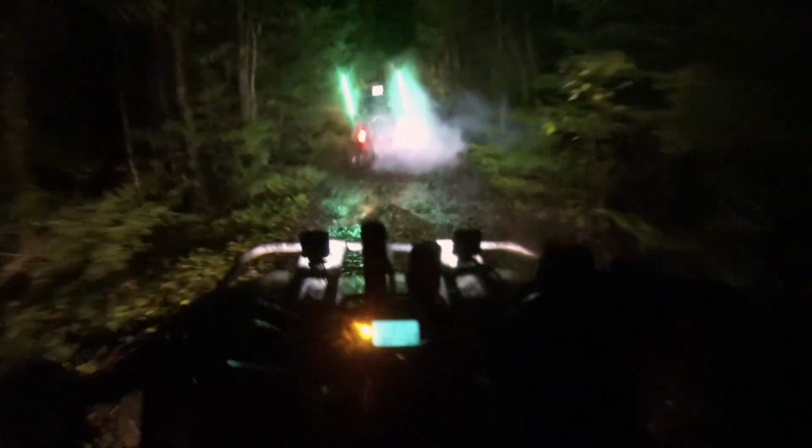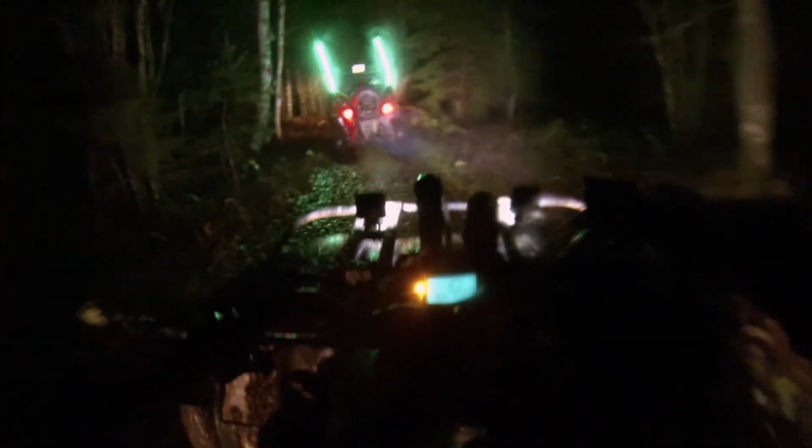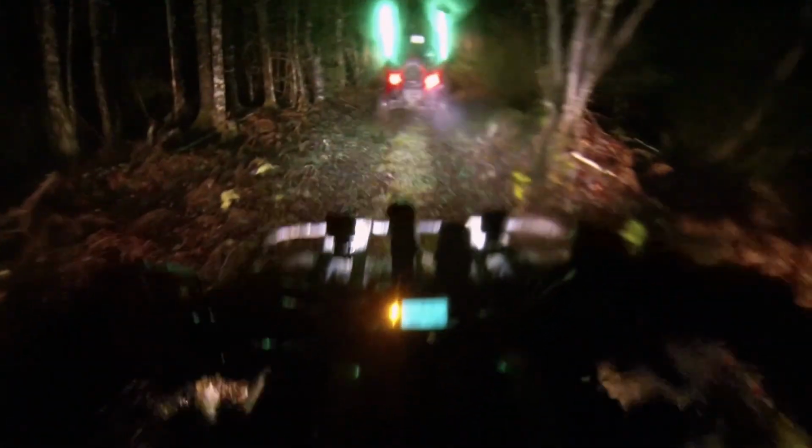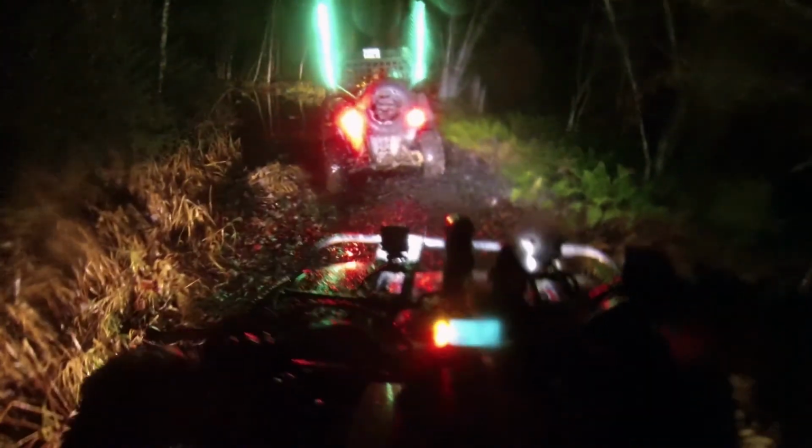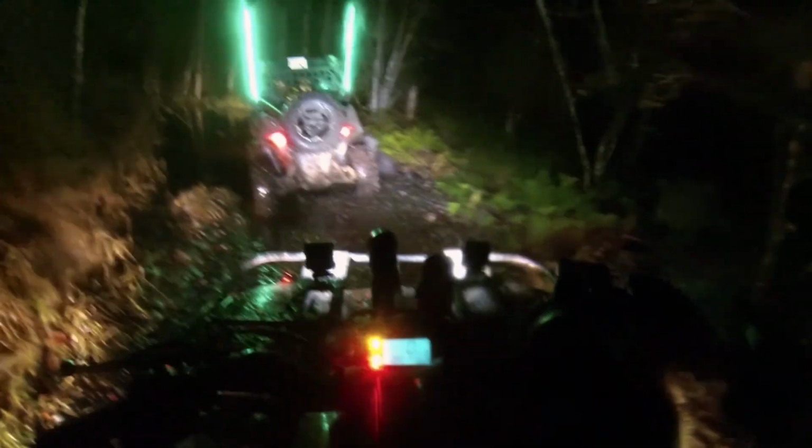Everything looks different at night. Not to mention, I can't see because of the steam. It's one thing about night running: you could do all the same trails during the day, get bored with them, but nothing's ever the same at night. Yeah, I agree with that statement.